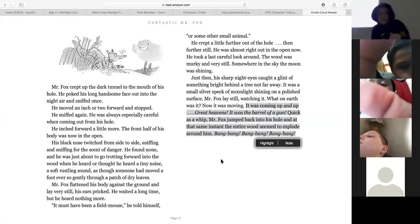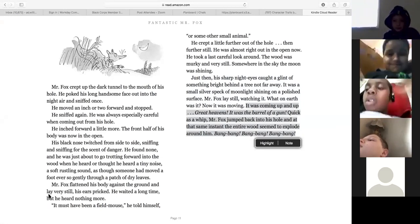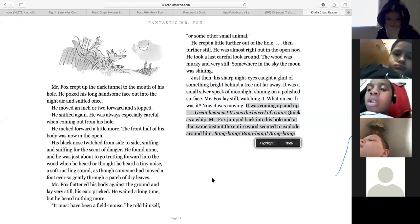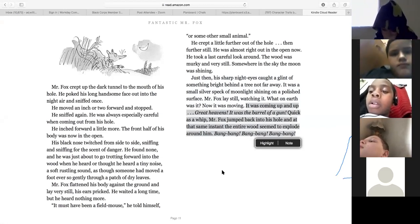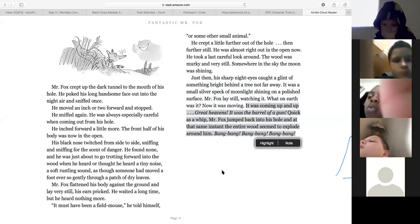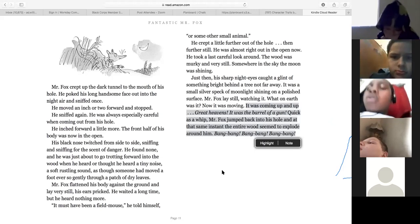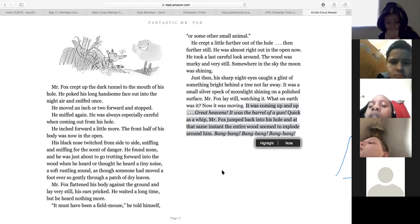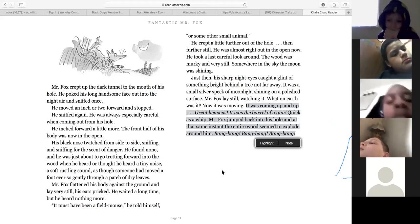It was coming up. Great heavens! It was the barrel of a gun. Quick as a whip, Mr. Fox jumped back into his hole, and at the same instant, the entire wood seemed to explode around him. Bang, bang, bang.